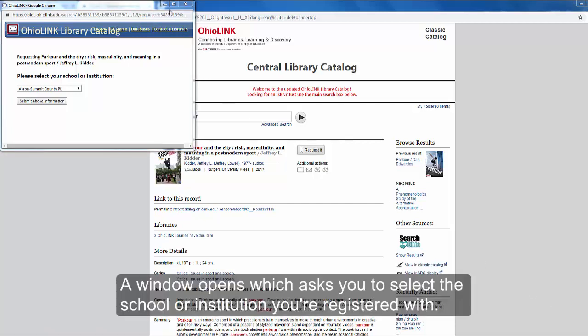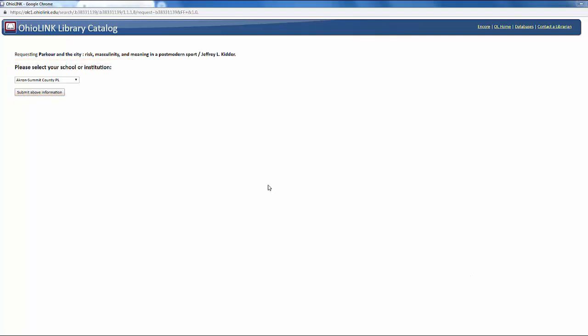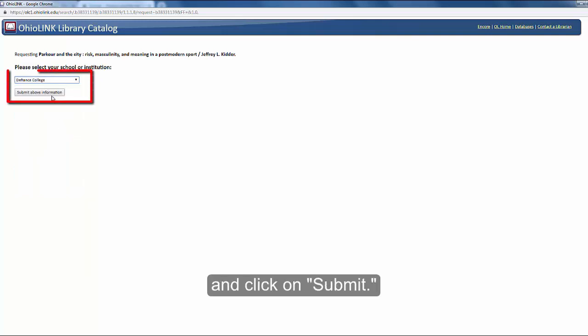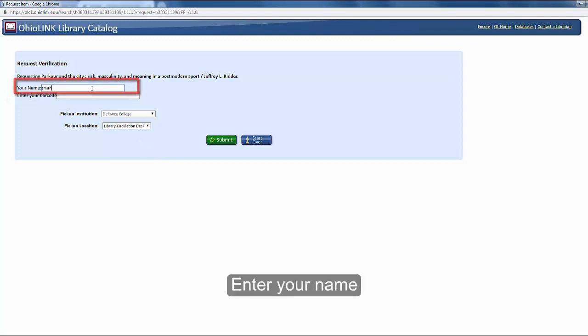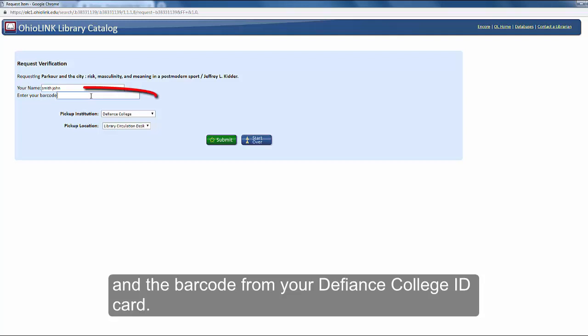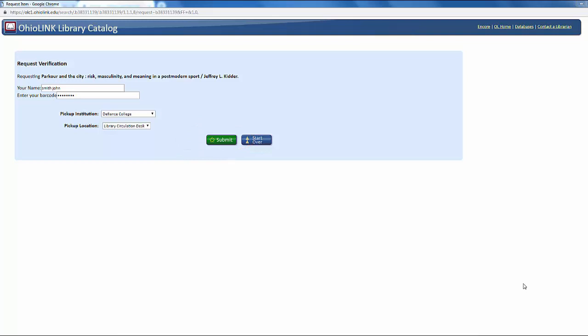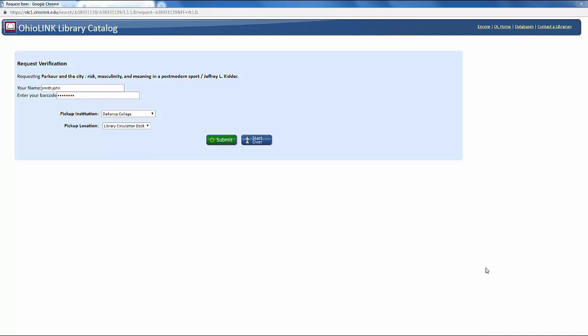A window opens which asks you to select the school or institution you're registered with. Select Defiance from the list and click on Submit. Enter your name and the barcode from your Defiance College ID card, and then I won't actually click on Submit for this tutorial, but you would if you were actually requesting the book. Once you submit the request, you would see a display saying which library the book will come from.